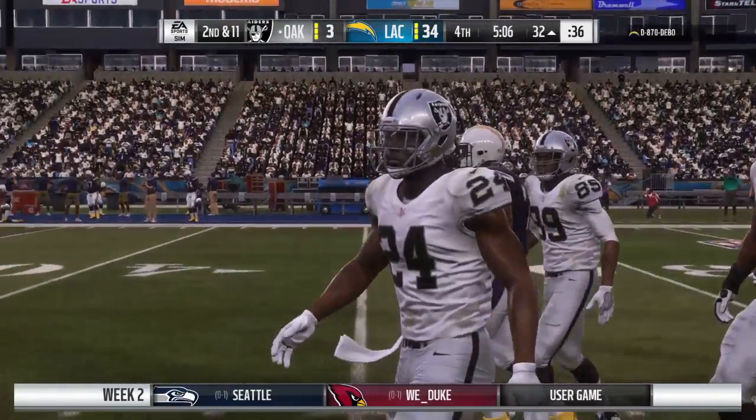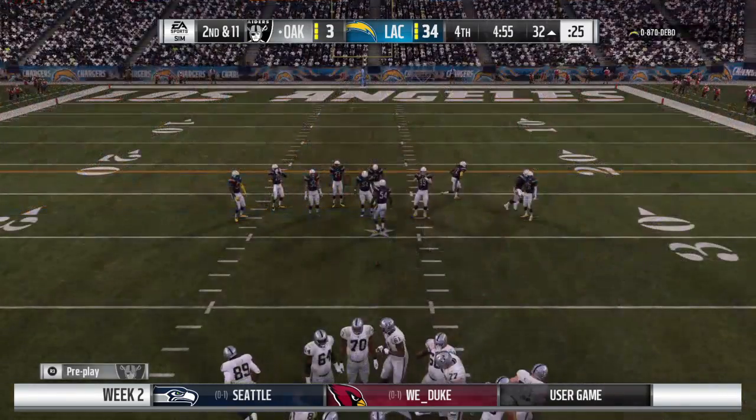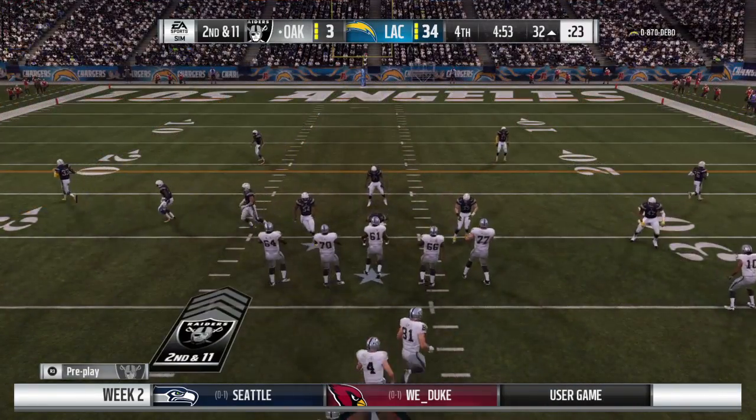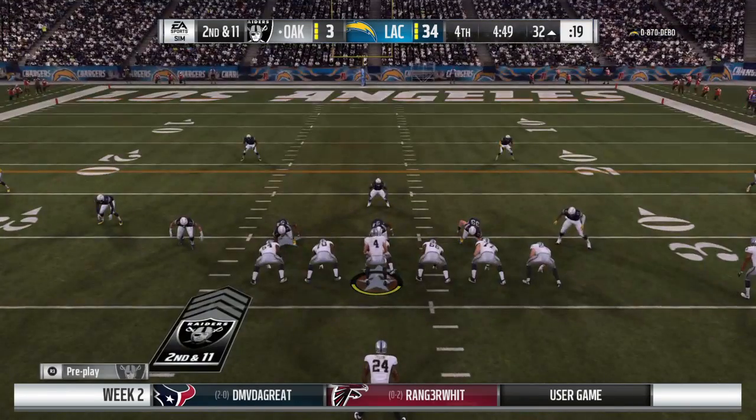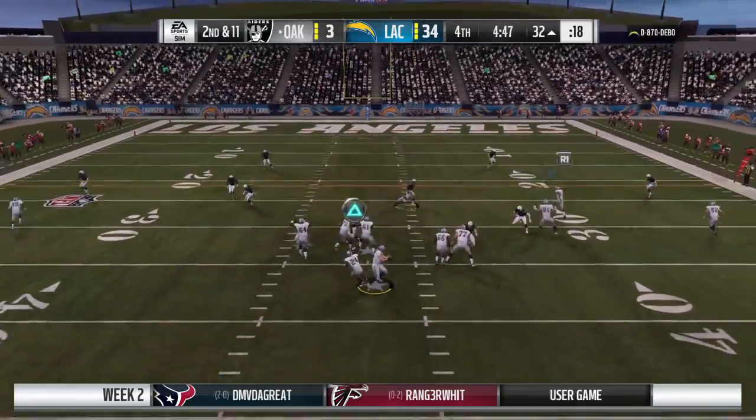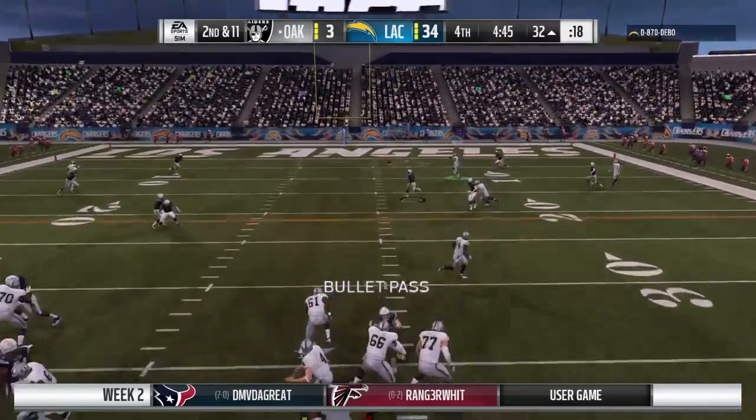And the trend continues here in the fourth like it was in the first, second, and third. He's had nowhere to run. And you're probably thinking to yourself, why do they keep feeding him the football? Well, they trust him first and foremost. They do believe that over time he might actually pop one of these runs.